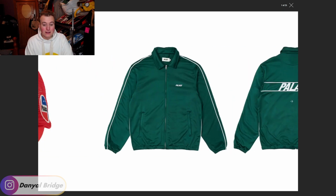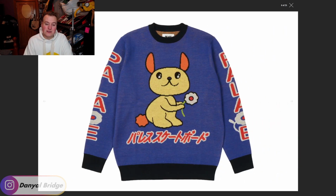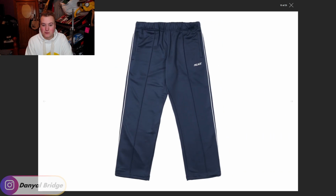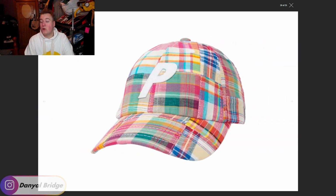But let me know how you feel about week 4 releasing this week. There's no huge statement pieces releasing in week 4, but there's a couple low-key pieces that some of you might be looking to pick up just to wear and just to, you know, love and enjoy. Let me know how you feel about week 4 down in that comment section below.